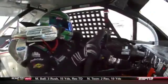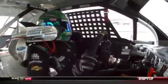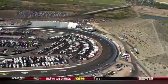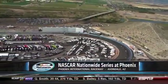Big day is the understatement of the day for the 6 team. They are 2 races away from the NASCAR Nationwide Series Championship. Cleanup continues here at Phoenix International Raceway. We'll step aside quickly. When we come back, we'll go back to Green Flag Racing.